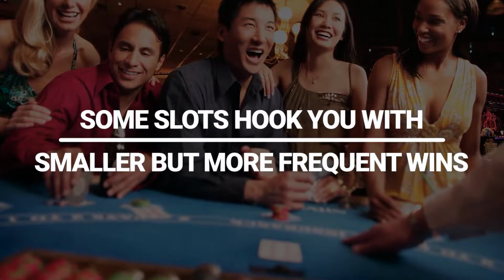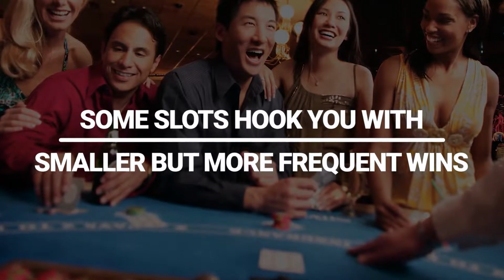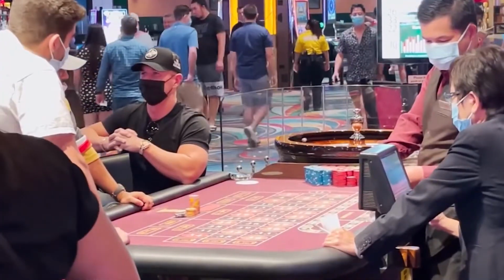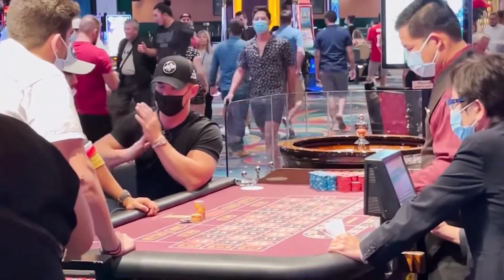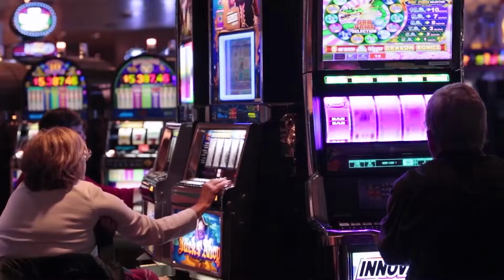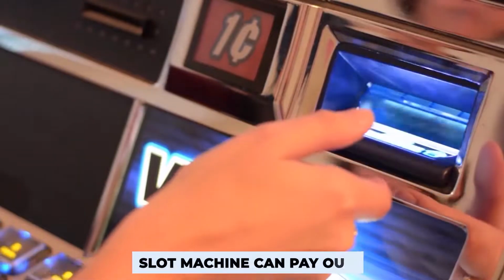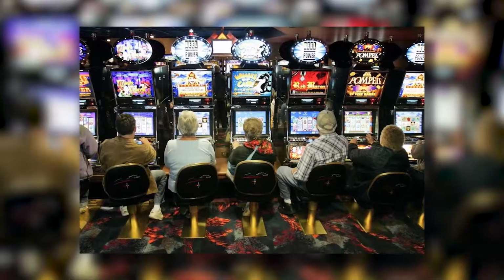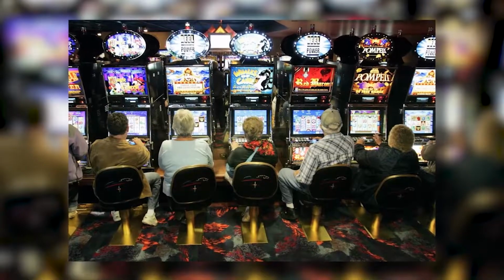Some slots hook you with smaller but more frequent wins. You're probably playing on a high RTP slot if you're receiving a lot of winning spins on a certain game. RTP, return to player, is a statistical measure of how much money a slot machine can pay out. Keep track of how much money you're collecting from this type of game, as these slots often pay out a small amount for each victory.